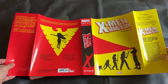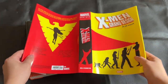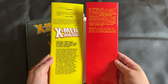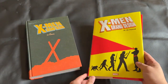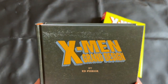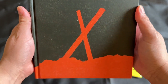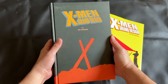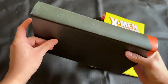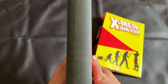Now, this is an oversized hardcover, the same dimensions as the rest of the Marvel Omnibus line, thankfully. However, the paper stock is something a bit different. You might notice that this omnibus looks fairly sizable to only have a 448-page count, and there's a reason for that. The whole design of X-Men Grand Design is meant to look intentionally aged, as if you were finding an old-school Silver Age comic book that's been lost to time, yellowed, dirt, grime, things like that.